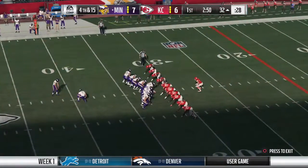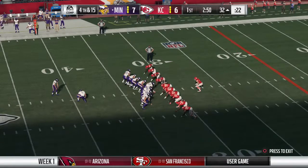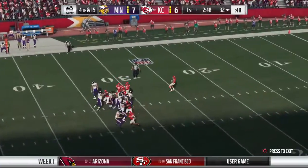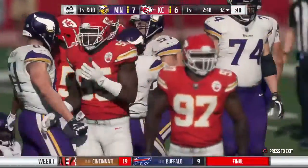On now is Kai Forbath to try the field goal. It'll be a 49-yard attempt from the left hash. And that one didn't accomplish a whole lot. It'll be down inside the 35-yard line.